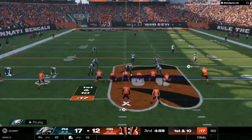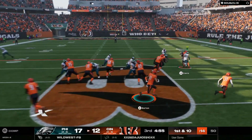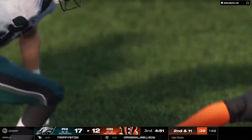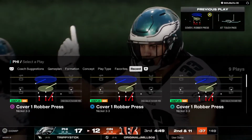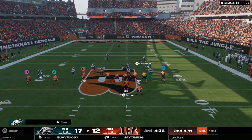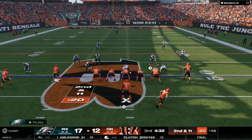Here we go. Slot man moves right. Burrow bats it forward. It's a jet sweep. And a great read by the secondary. They come up to stop that touch pass before it can even get back to the line. So after the loss of a yard, they'll look to push forward here on second down and 11.